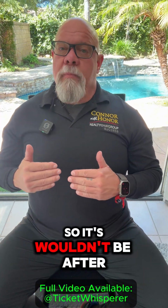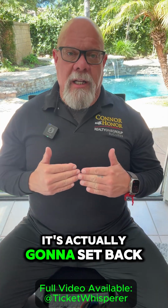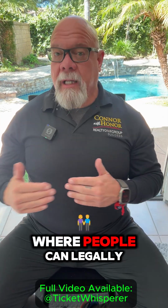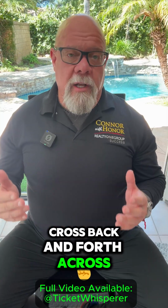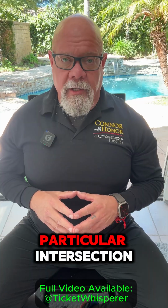So it wouldn't be after, as you get to the prolongation of the first curb line. It's actually going to be set back where people can legally cross back and forth across the street. That's why they're determining that's the beginning of that particular intersection.